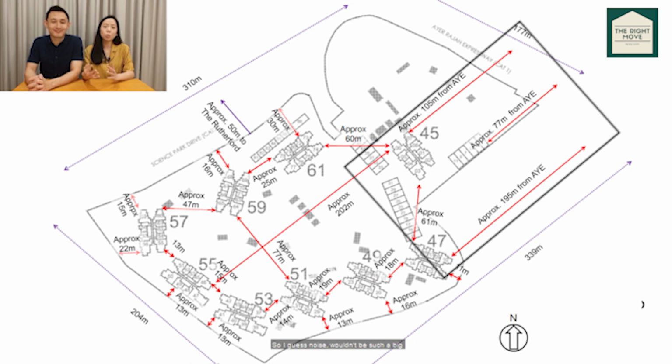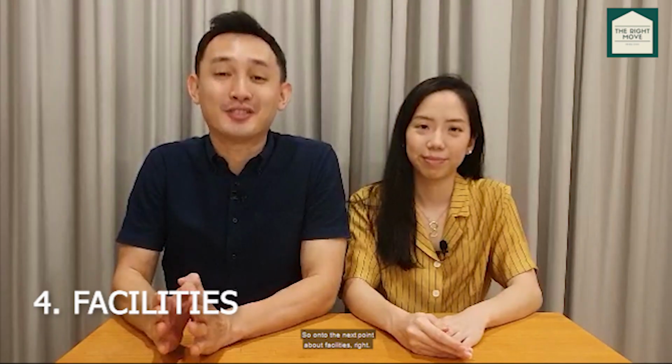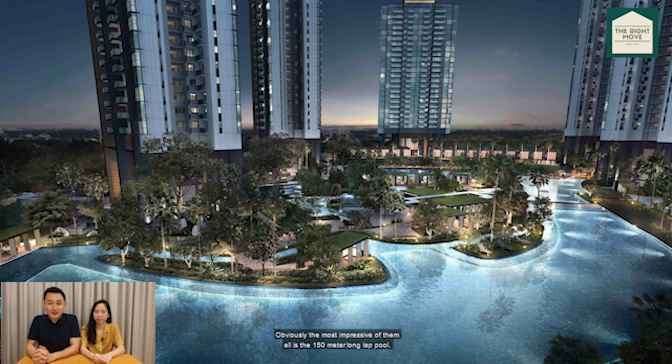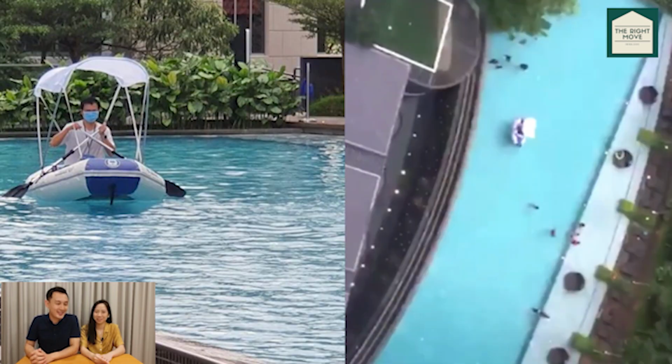So I guess noise wouldn't be such a big concern for Normanton Park from the AYE. So on to the next point about facilities, right? We have 110 facilities in total to go around. Impressive things, right? Obviously, the most impressive of them all is the 150-meter long lap pool. So with a 150-meter long lap pool, you have no problems rowing your boat in it.